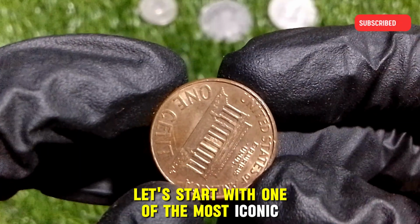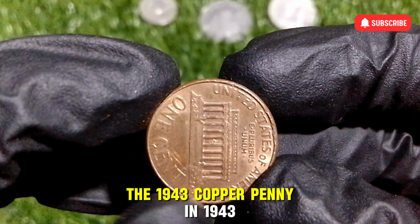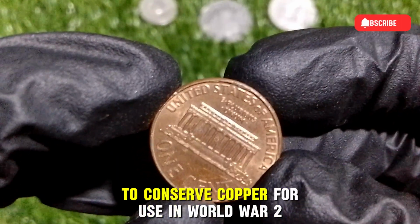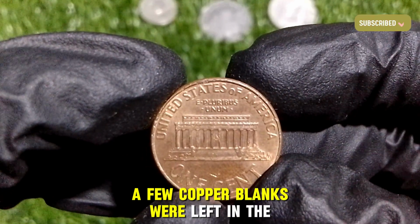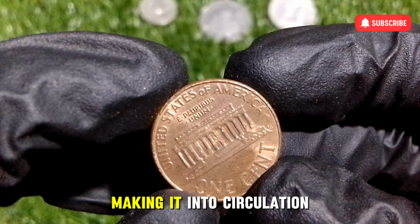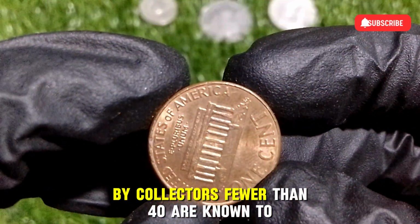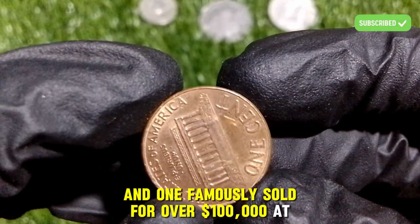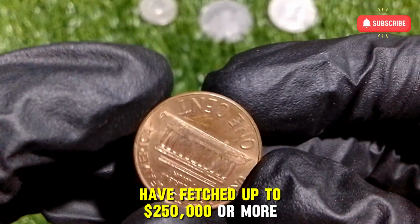Let's start with one of the most iconic and valuable pennies ever minted, the 1943 copper penny. In 1943, the U.S. Mint produced most pennies in steel to conserve copper for use in World War II. However, by a freak accident, a few copper blanks were left in the presses, resulting in a handful of 1943 copper pennies making it into circulation. These coins are now considered holy grails by collectors. Fewer than 40 are known to exist, and one famously sold for over $100,000 at auction, while others in pristine condition have fetched up to $250,000 or more.